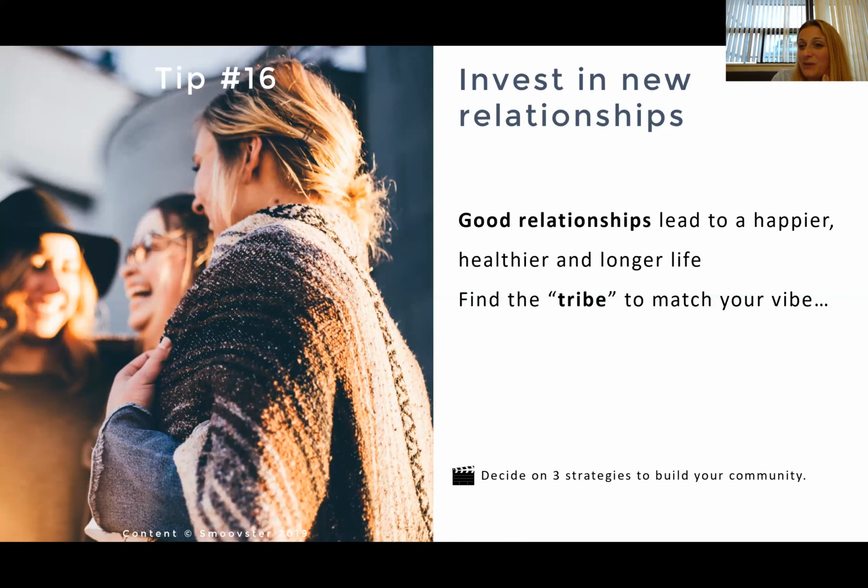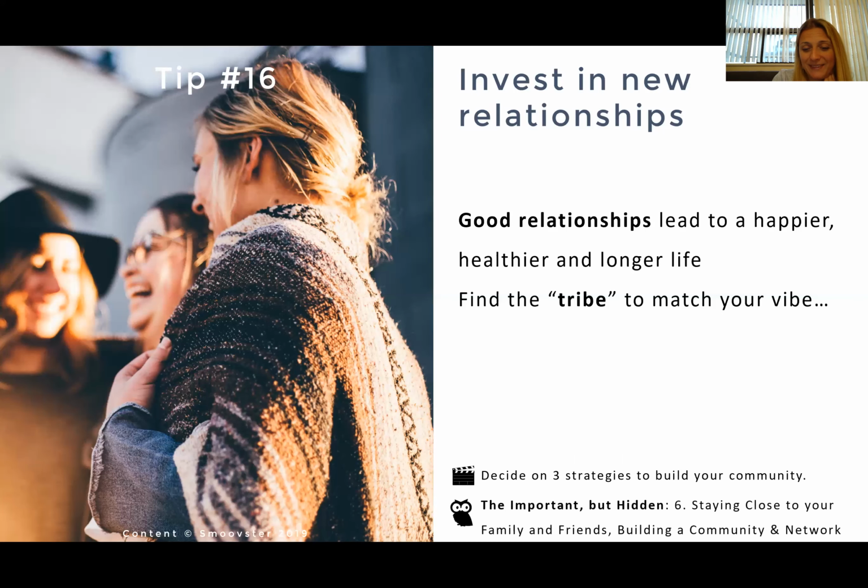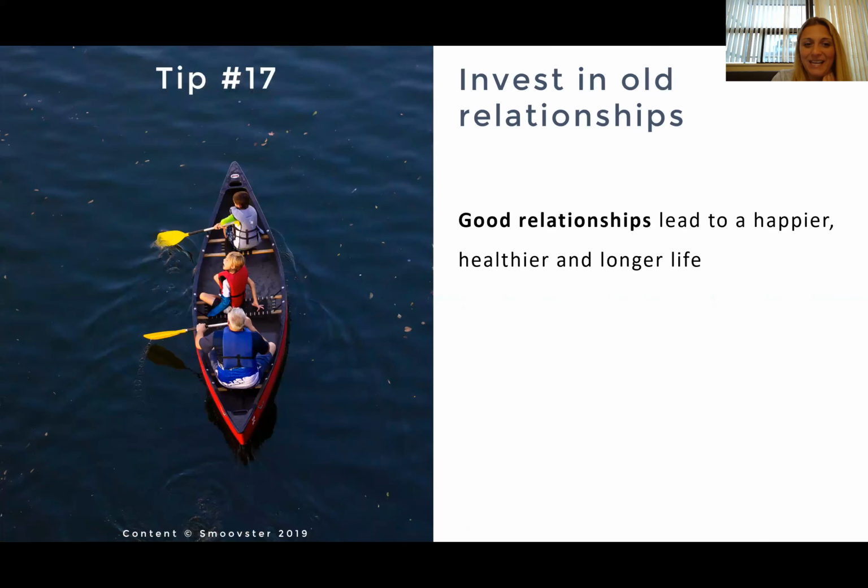What works for you? What do you find the most attainable out of the things that I mentioned, and maybe many other more important possibilities? In the chapter, Staying Close to Your Family and Friends, Building a Community and Network, in our second master guide, we give you a lot of suggestions here. Tip number 17, invest in old relationships. Because, as we said before, good relationships lead to a happier, healthier, and longer life.